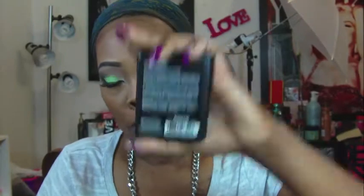Now I'm showing you Rich Mahogany. It's by Black Radiance. It's a pressed powder, but I use this to contour my face along with the NW55.